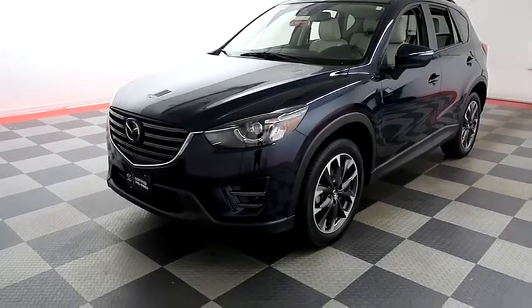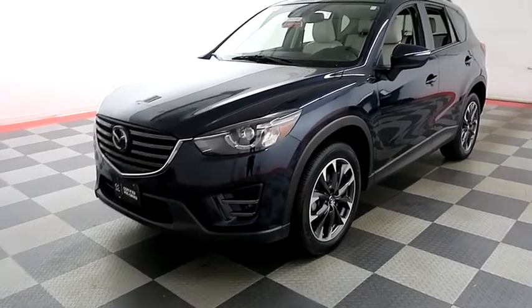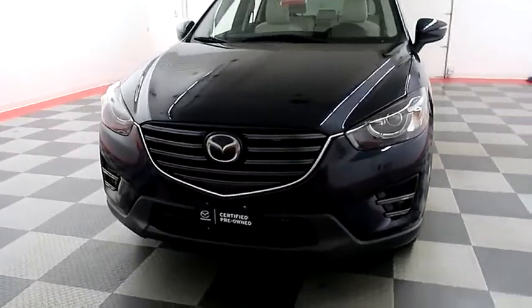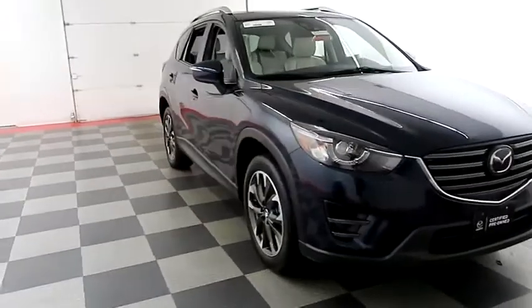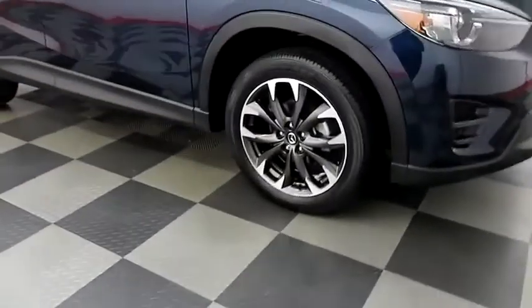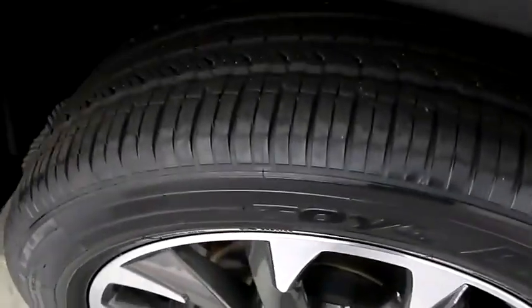Today we're going to take a look at a 2016 Mazda CX-5. Stock number is A8329. Starting right away up front, you have factory fog lamps. A look down the passenger side, you have alloy wheels. Looking at the tread on the tires.